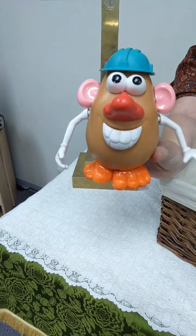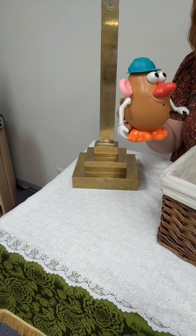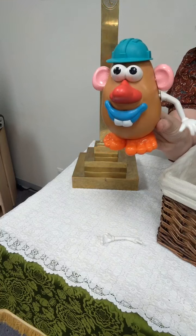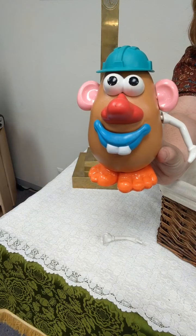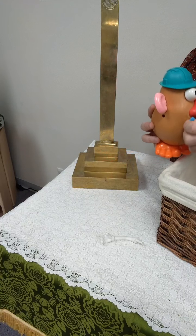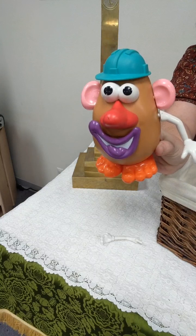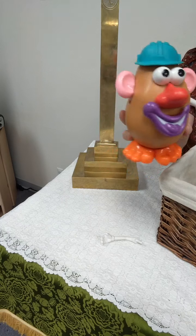Well, if you said happy, you're probably right. How about if we give Mr. Potato Head this space? Uh-oh, he broke an arm. Oh, he looks a little goofy, huh? Okay, what about this one? He probably looks silly, huh? Yeah, I think he looks pretty silly.